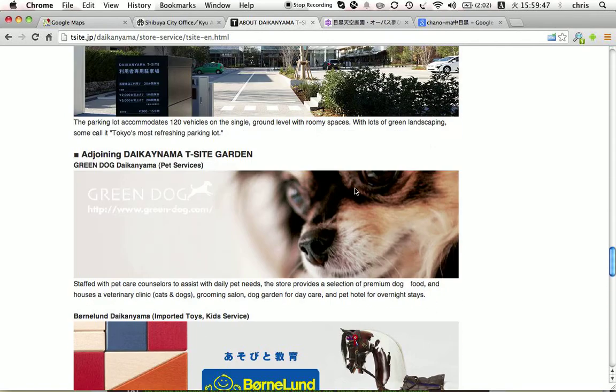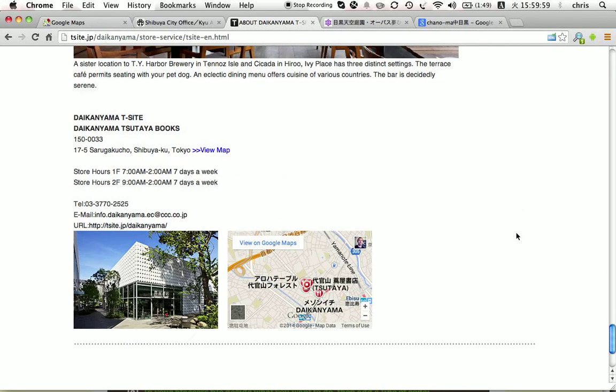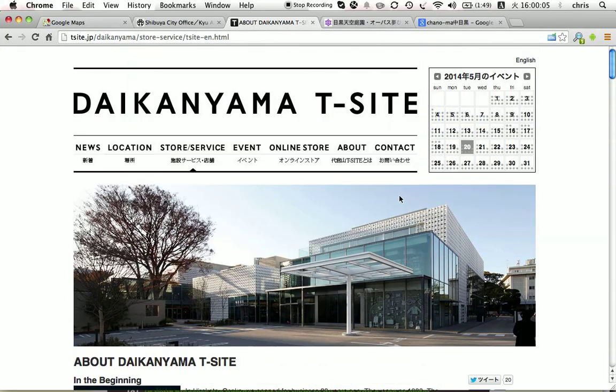If you like small dogs that wear coats, then you've hit the jackpot, because there's a little dog run and a dog grooming salon, as there are many of in Daikanyama. There's also a rather nice Starbucks in there, if that's your thing. So have a wander around and check out the architectural beauty of Daikanyama T-site.